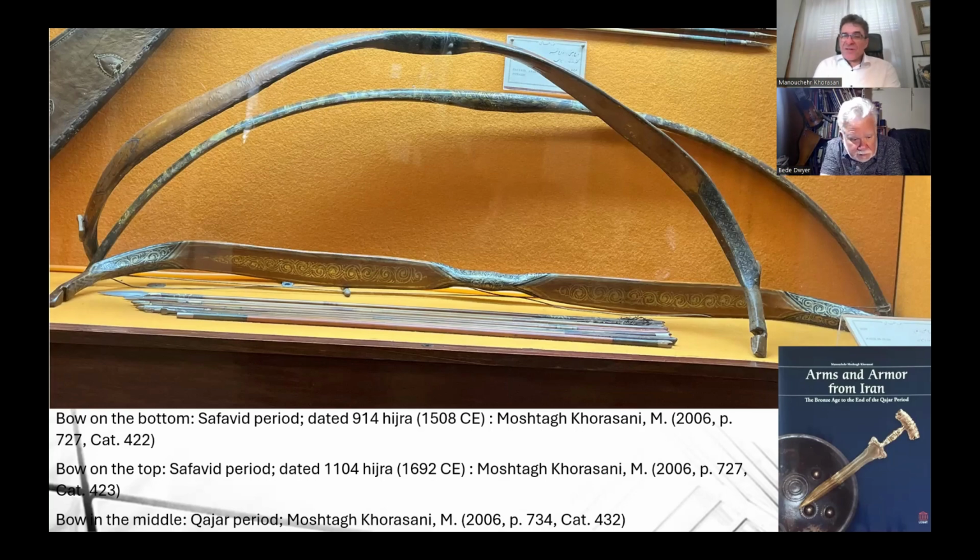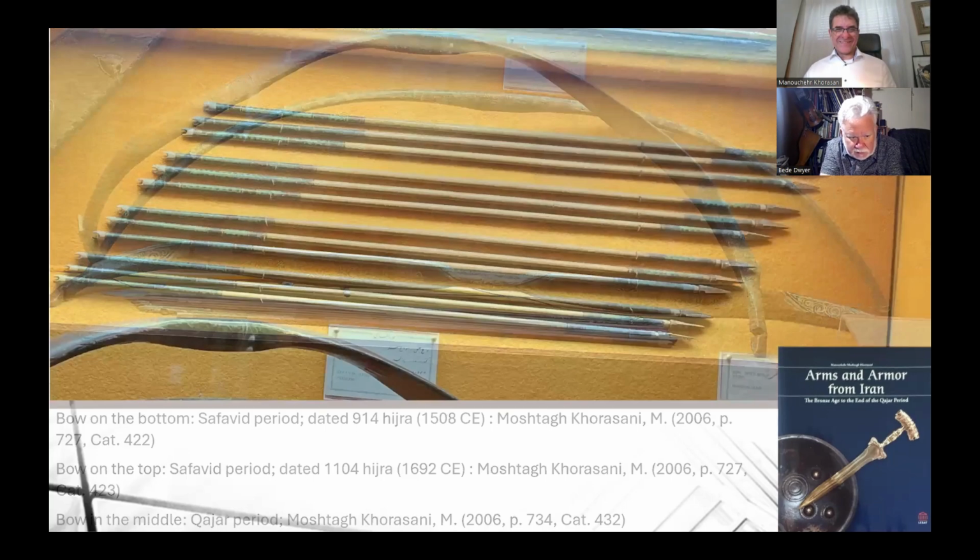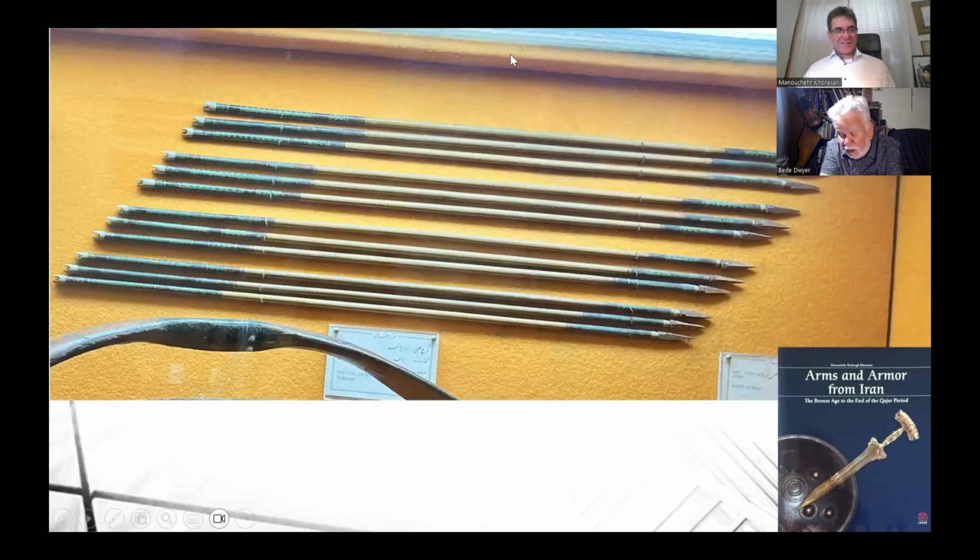Beautiful bows, aren't they? Oh, they're wonderful. Wonderful, really wonderful. Okay. You don't see them again.